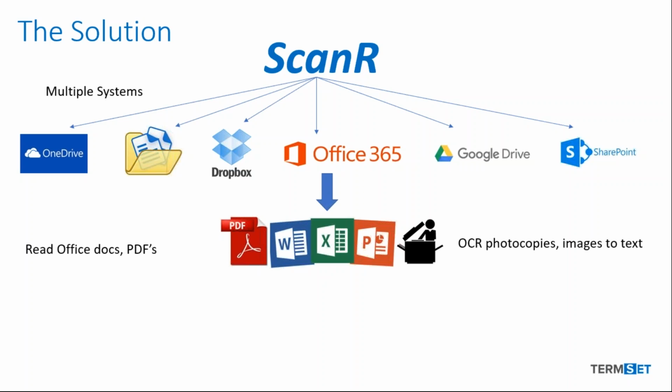So if you're a recruitment company and you have drawers full of people's IDs, maybe passports or driving licenses, we're able to convert those electronically and pull out the passport number, the name, start and end date, or driving license number, etc. So we're able to pull out all the text on those images.